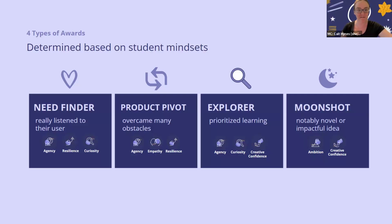So our first award is going to be the Explorer Award to a team who prioritized learning. Our judges decided to give this award to a team who they felt crushed their question and answer session and had a great pitch presentation with thorough research that highlighted learning from the beginning through the end of the process. So the Middle School Explorer Award today is going to go to Team Foldify. So congratulations to Team Foldify.